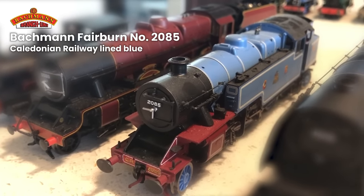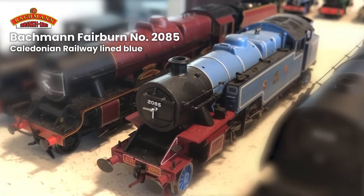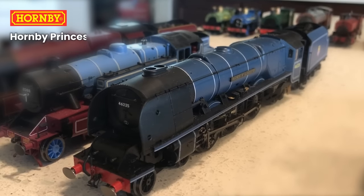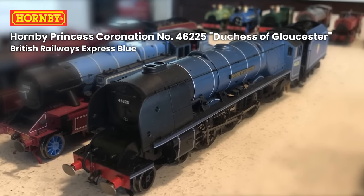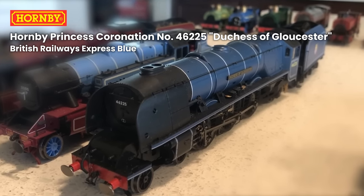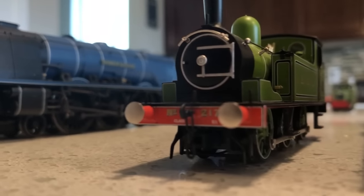From what I understand, this was a rather controversial livery. But hey, what do I care? It looks great to me. Lastly is a rebuilt Duchess, the Duchess of Gloucester, in that dashing BR blue. This is one of the fun rebuilt Duchesses with the sloped smoke box from when it was still streamlined. Love that look. On to the LMS's big competitor, the LNER.